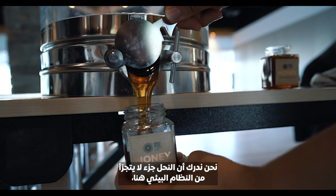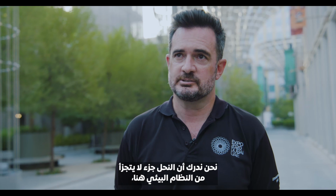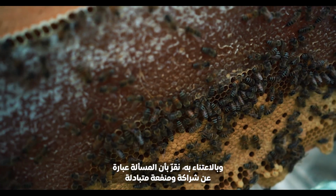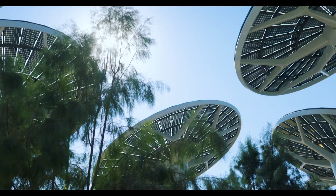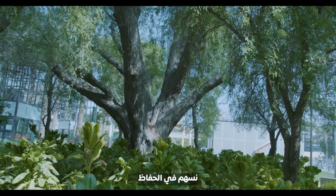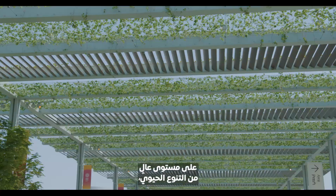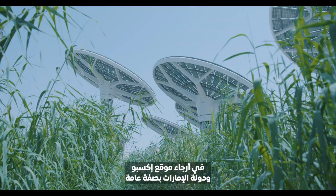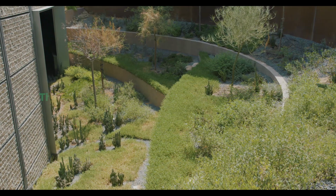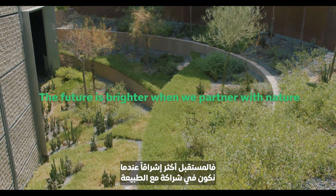We recognize that the bees are an integral part of the ecosystem here, and by looking after them, we recognize that it's a partnership. By nurturing the environment, we're helping to ensure that we keep the level of biodiversity at a high level across the site and across the UAE in general. The future is brighter when we partner with nature.